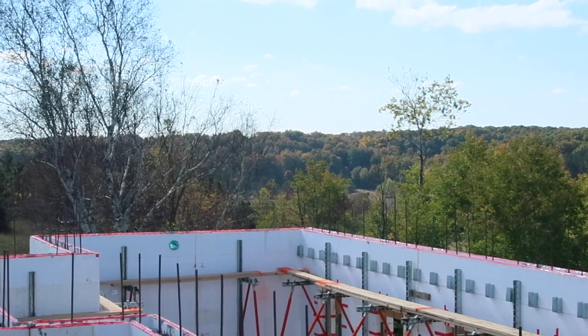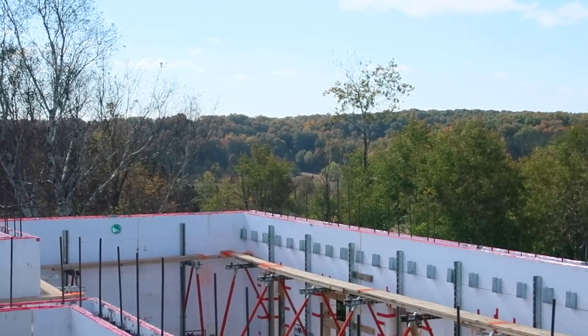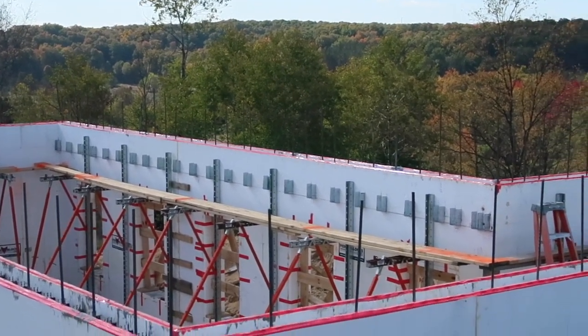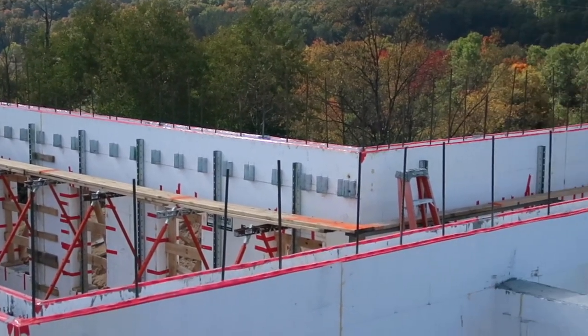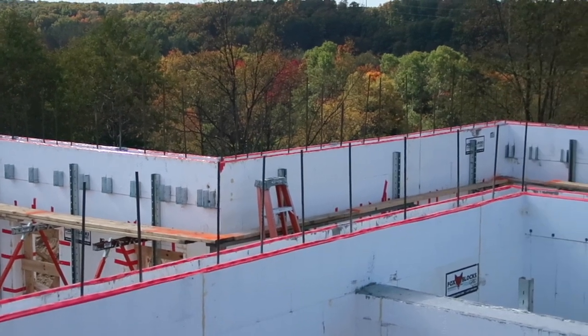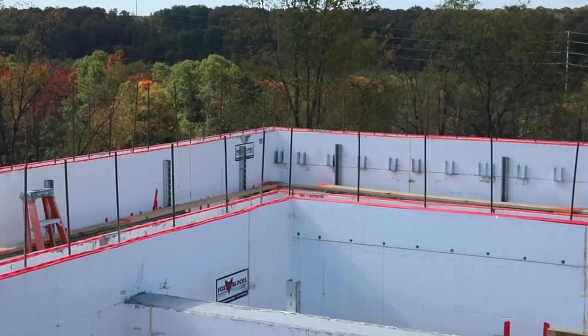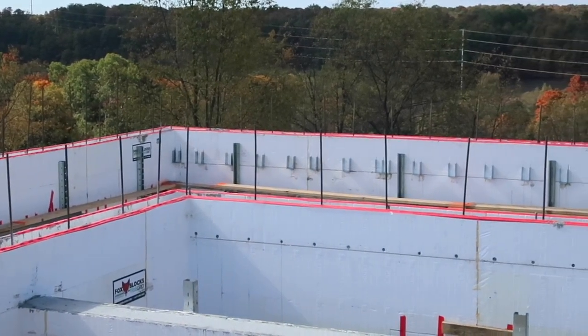So down on the far end, all the way to the left, you can see that we have all of our floor joist hangers in. Those had to go in before we poured the concrete. That is what was stolen, unfortunately. We had them delivered and they were stolen right out of our yard. And we had to rush and, you know, try and find more.